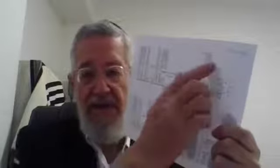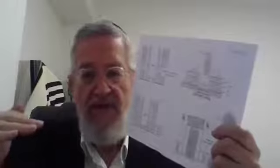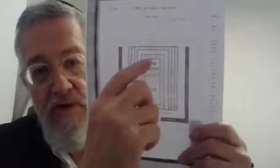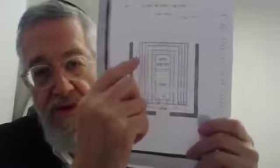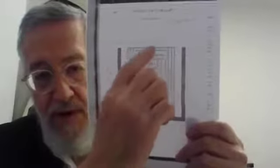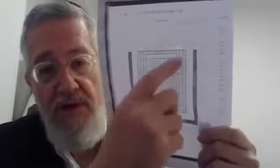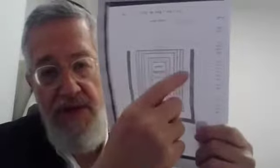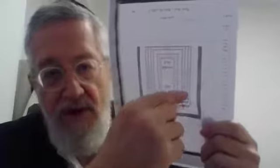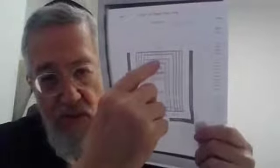Now, what was going on in the back, in the west? In the west, there are also three levels of corridors. Let's go back to this picture. Let's go back to 31. In the west, there are only three corridors, because the last two on the north and the last two on the south came to dead ends at the west wall, which is already the wall behind the Kodesh Kodashim. Here's the Kodesh Kodashim. These are the walls behind the Kodesh Kodashim. The two outer corridors on the north and the south did not go around, they're dead ends. There are only three corridors that were in the west. One, two, three.